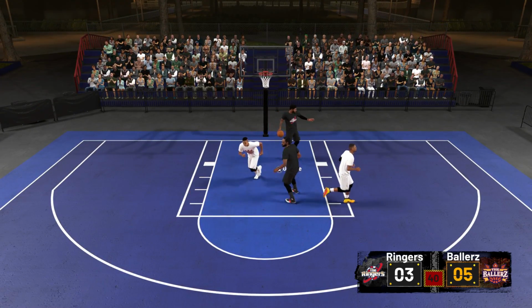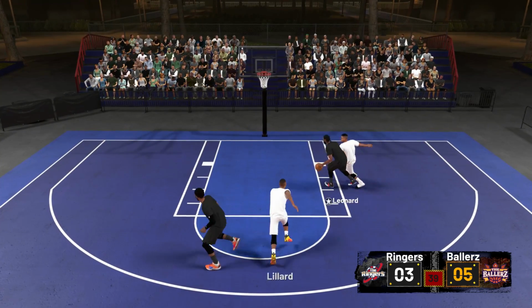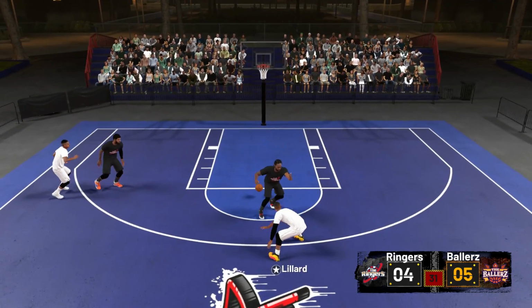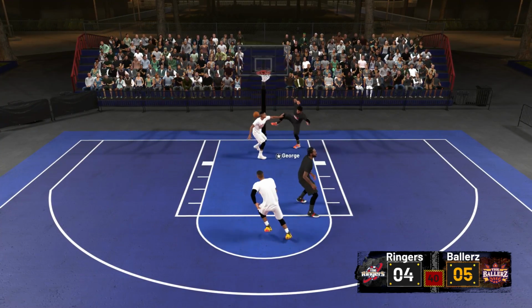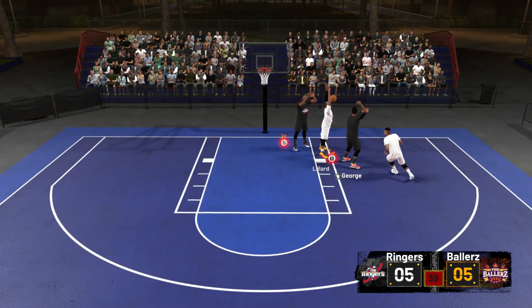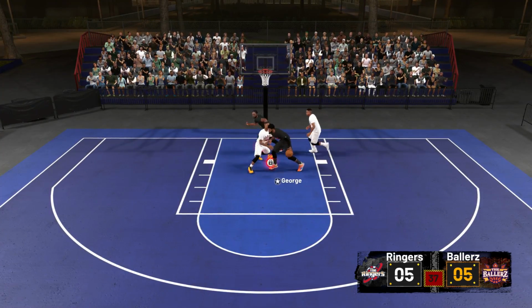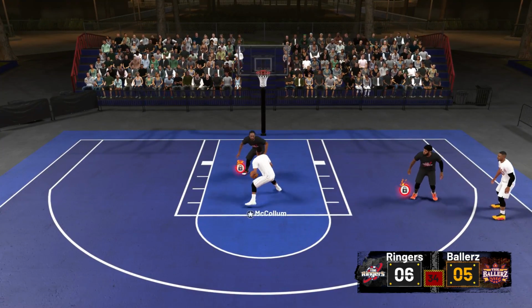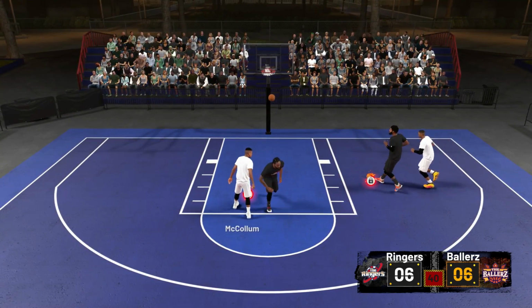Paul George, though, doing what he can to get them back. Kawhi with a big steal there. And just like that, game down to 1. Kawhi with another steal. It is all tied up. I mean, this Clippers duo is so good on defense. They both have their takeover badge. Paul George spinning inside. They take the lead now.